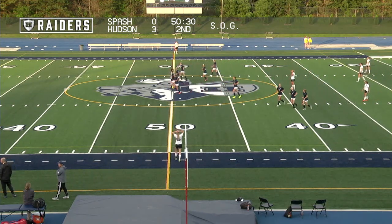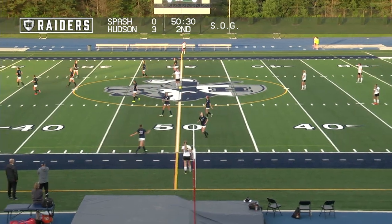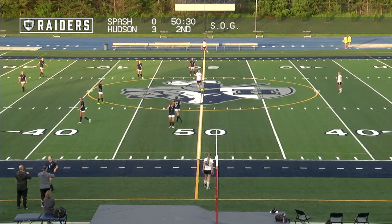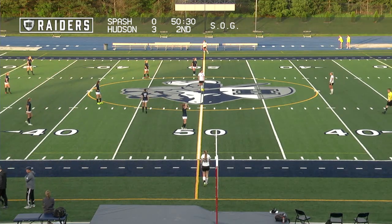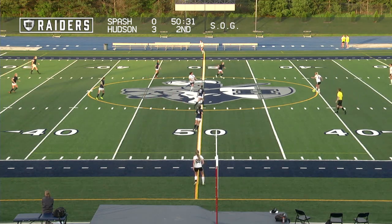Fantastic goal from Duffy. Showing great prowess there on the field, and there's a quick substitution for Hudson, so I'll get right back to it. Checking in for the Hudson Raiders, number 22, Quinn Williams.